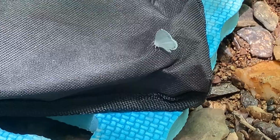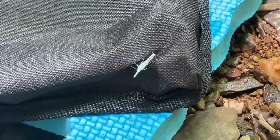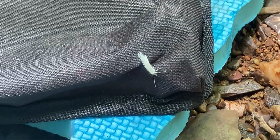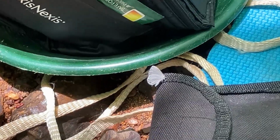Got a little tag along here. Some kind of butterfly. It's weird looking. Come on, let's see your side. Purple when it was flying, but now it looks white. Maybe the inside of the wings are purple. Yep. It's purplish, yeah. Pretty neat. I'll leave it be.